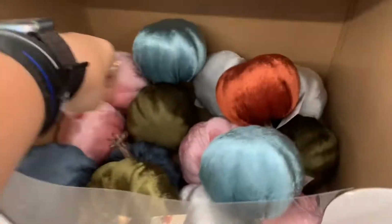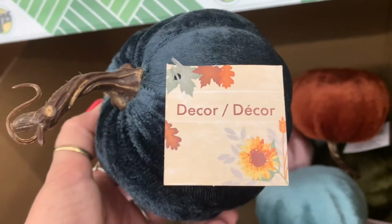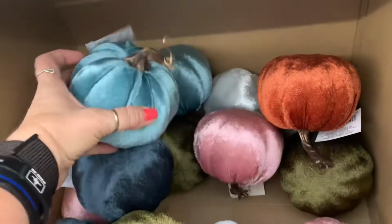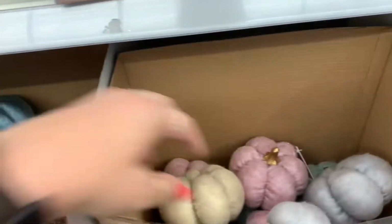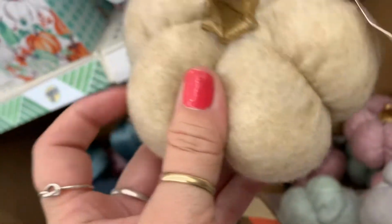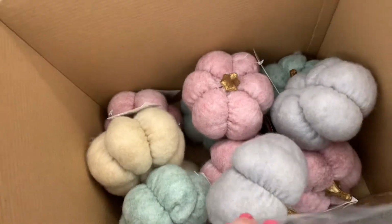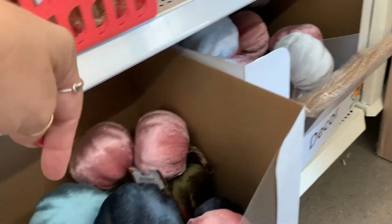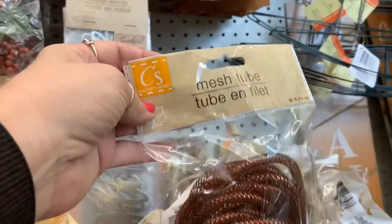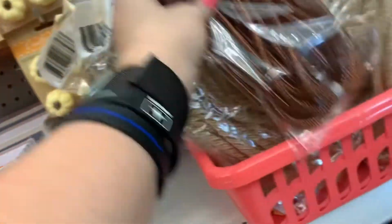And then here, look, they have the velvet pumpkins. Those are pretty. And you see they have multiple colors. And then someone hauled these. These are so cool. These are kind of like a felt material. And they have multiple colors of those as well. And of course, both of these are velvet. Then they have a mesh tubing. And that looks like a lot of tubing. 36 foot. That's a lot of tubing.